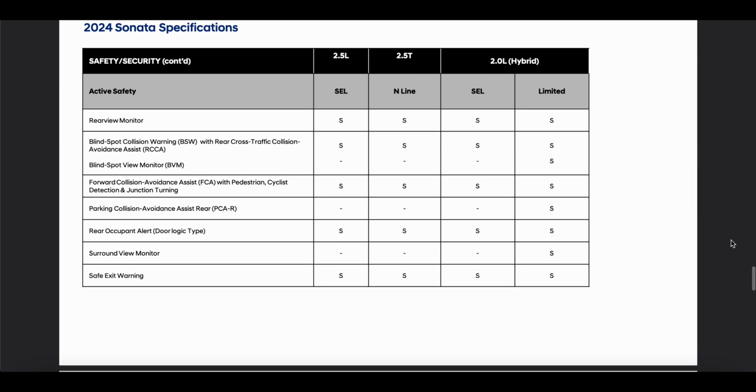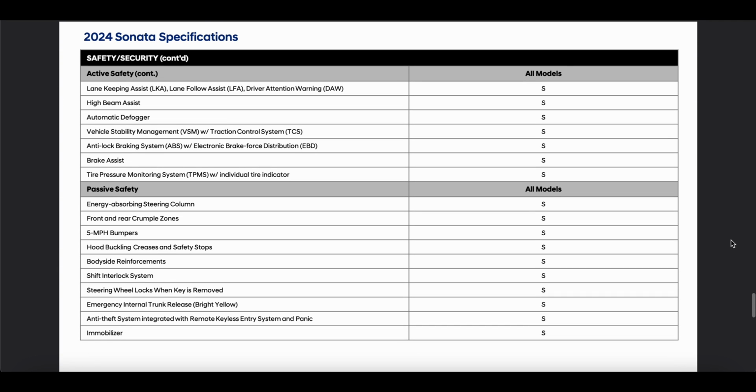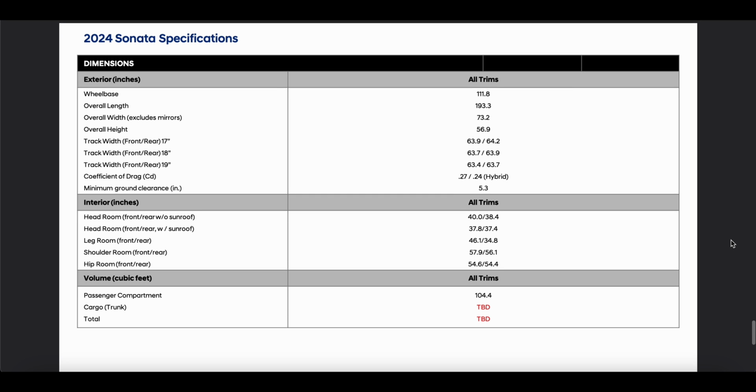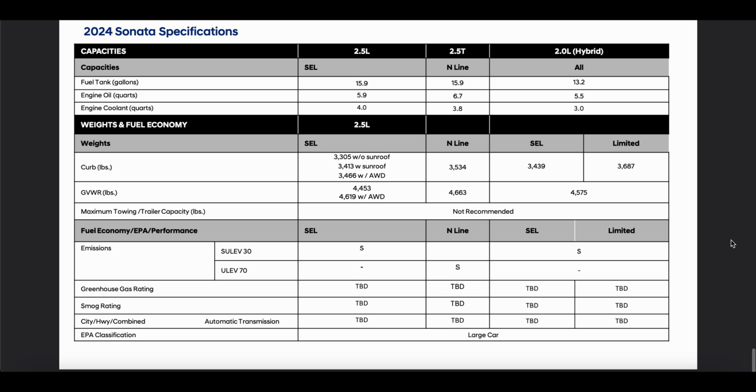But something else I really appreciate with the all-new 2024 Sonata is the available all-wheel drive system. For the first time, you can now get the Sonata with all-wheel drive, and I think that's brilliant. It's going to add about $1,500 to the price of the vehicle. If you need it, it's there for you.